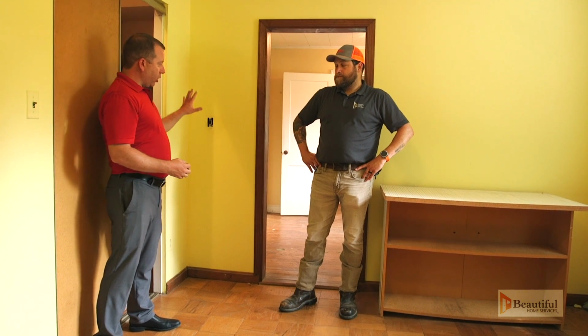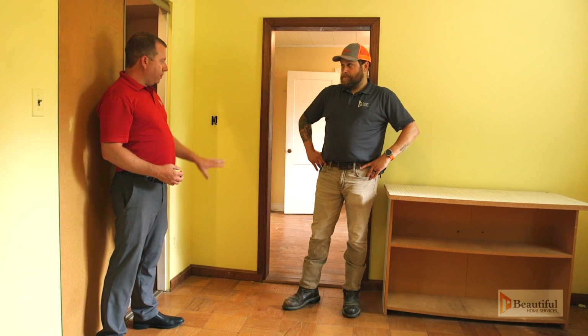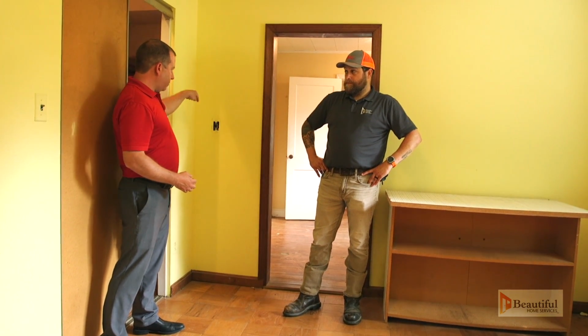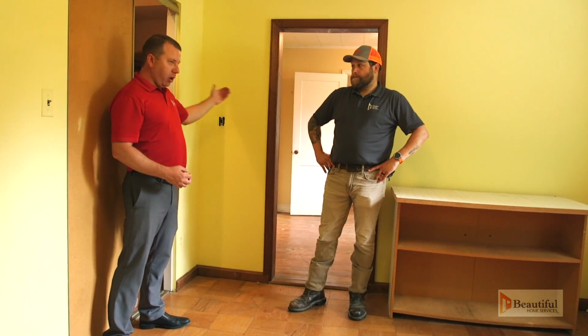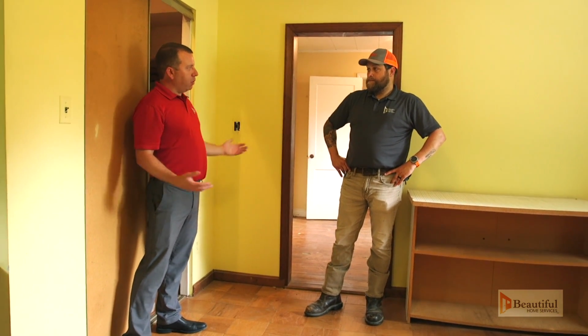Got it. So we're going to close off the door that's in the hallway now that feeds these 2 bedrooms. We're going to take out the closet that's in the adjacent bedroom, this bedroom, and the closet that's behind me, and we're going to turn this into the hallway. Correct. There's going to be a door in the hallway that accesses the bedroom, a door in the hallway that accesses the bathroom. What about a closet?